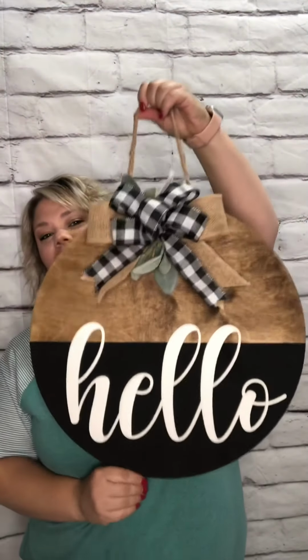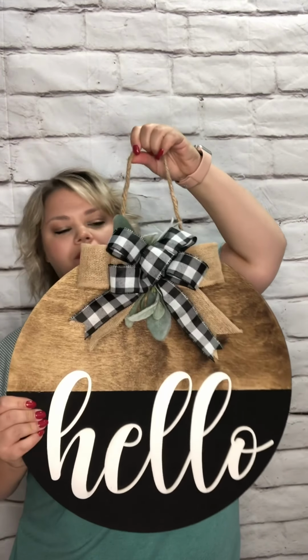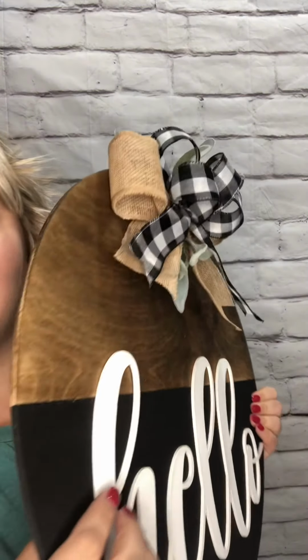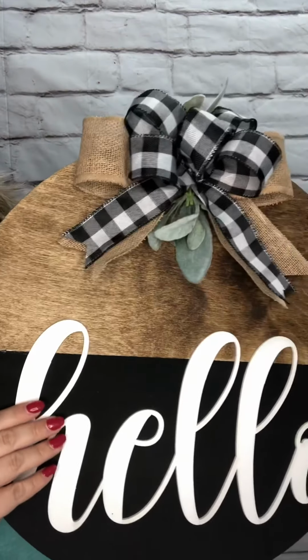So we're going to be working on this 18-inch round door hanger sign. It is stained and painted, and this is actually a 3D cutout. It's not vinyl or anything, just painted on like that. And then, of course, it has an adorable bow. So if you're local, you should really try to come to that workshop. It'll be a lot of fun.